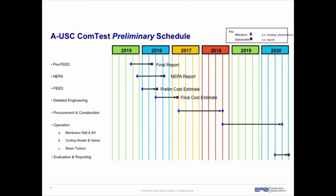We started late last year. We're now nearing the end of the FEED stage. I have preliminary cost estimates for the project. By this time next year, we hope to be finished with all the detailed engineering and have approval to go into construction. And then we hope to have the first fire and start producing the superheated steam in September 2018. Run it for 2 years' time, and then have a little bit of time for assessment and final reporting.